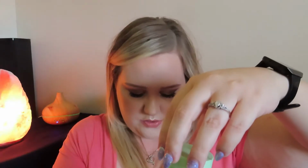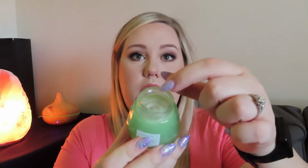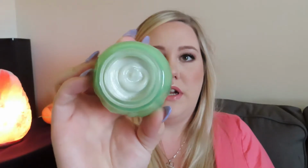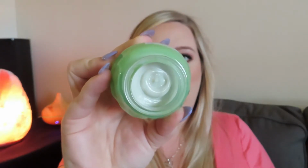I didn't know that this had like a little stopper on it. So the tape would not come off of my box, so I actually had to rip it. Oh, so the lid was not on all the way, but it does have a little clear film here that just lifts off, and as you can tell, nothing has been touched or anything. It's very nice on the inside.